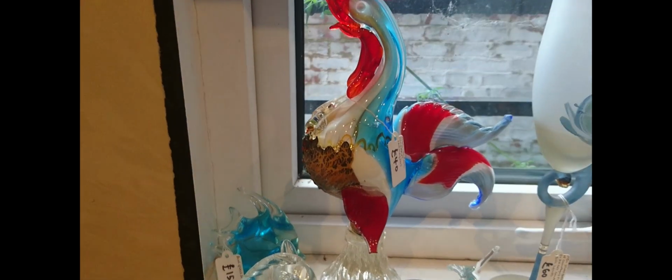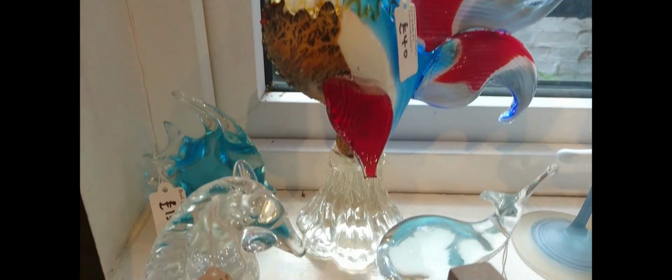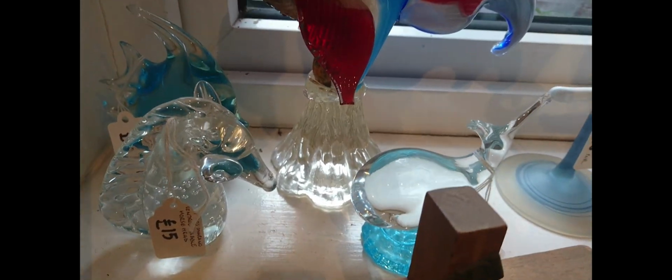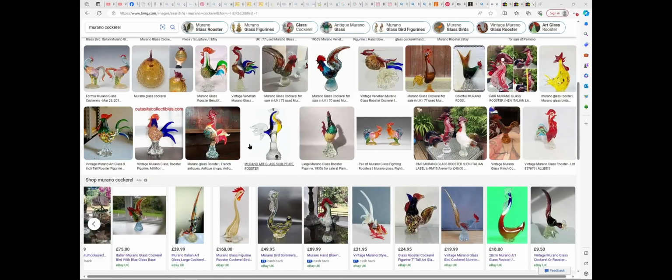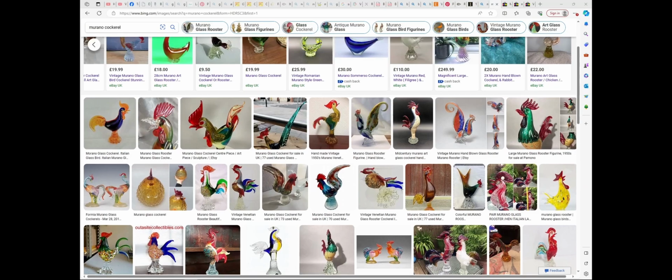Got a Murano chicken at the base. Got to be careful now, there's other customers in here. That's nice though. So I punched in Murano cockerel into a search.